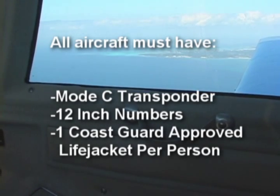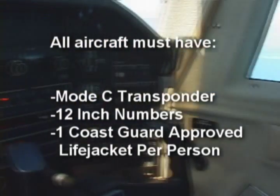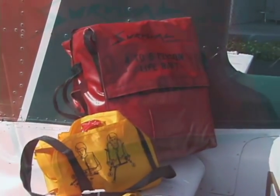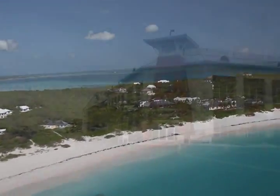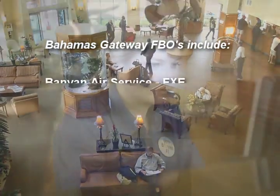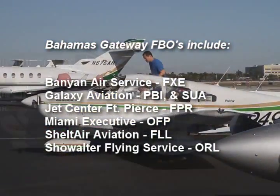All airplanes must have a Mode C transponder, 12-inch registration numbers on the plane, and one U.S. Coast Guard approved life jacket for each person. Life rafts are suggested, but not required. You can rent rafts and life vests at any of the Bahamas Gateway FBOs. There, staff members are trained to help you with trip planning and paperwork.